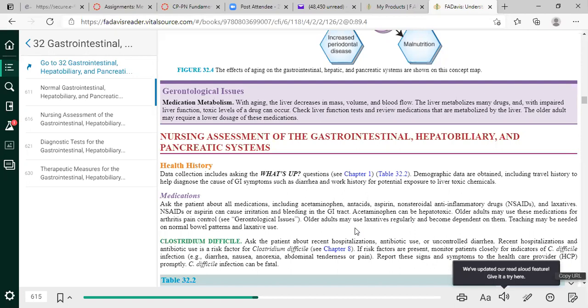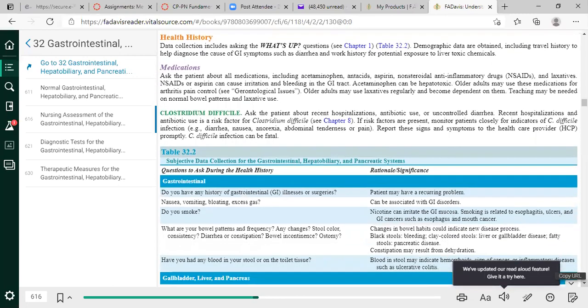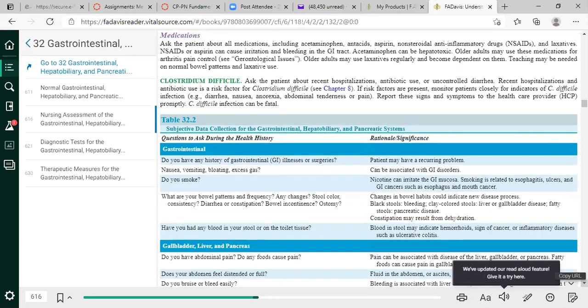And then it talks about Clostridium difficile, which is short for C. diff. And we know C. diff is an infection more so along the GI tract caused by antibiotic use. And with that, if a patient does have C. diff, that patient needs to be placed in isolation. That patient needs to be in isolation if they have C. diff, because it's a highly contagious infection.